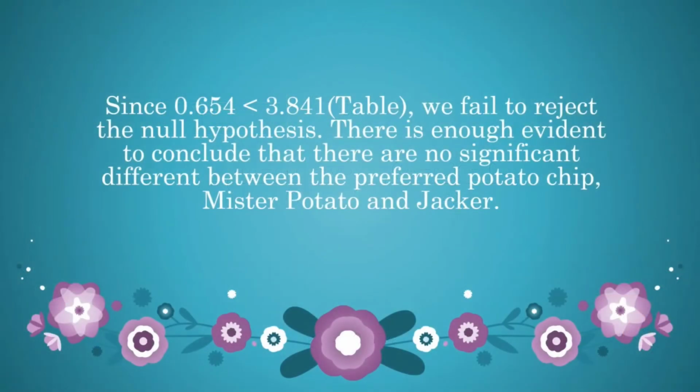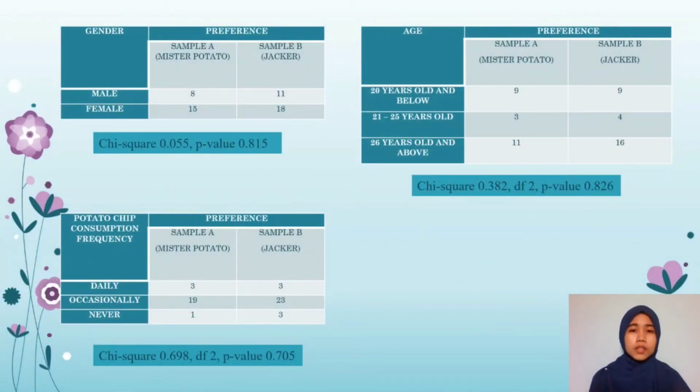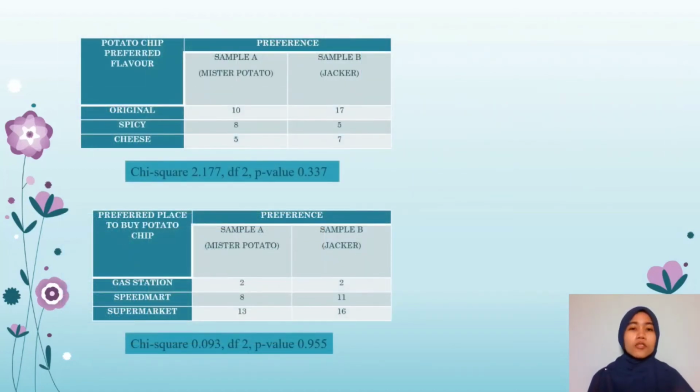Since 0.654 is less than 3.841 from the table, we fail to reject the null hypothesis. There is enough evidence to conclude that there is no significant difference between the preferred potato chips, Mr. Potato and Jaker. We wanted to see the relationship between the categories and the panelist preference using Minitab. From the Minitab, we get the chi-square value and p-value for each of the categories. As all of the chi-square values are lower than the critical value, we conclude that there is no relationship between any categories and the panelist potato chip preference.